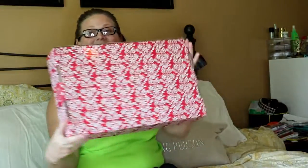Erin Condren order, and I'm super excited. It's a pretty big order this time, so here it is. It's nice, and I'm excited to share with you what I got.